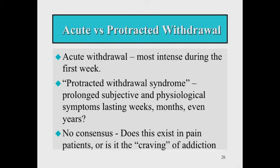Now the question is, is this craving and addiction? Or does this happen in pain patients? Have you seen this in your pain patients without a diagnosis of dependence, where they have craving, fatigue, they get sweats, even sometimes physical withdrawal symptoms after coming off their opioids? I've had a few patients like that, and they definitely don't meet addiction criteria.